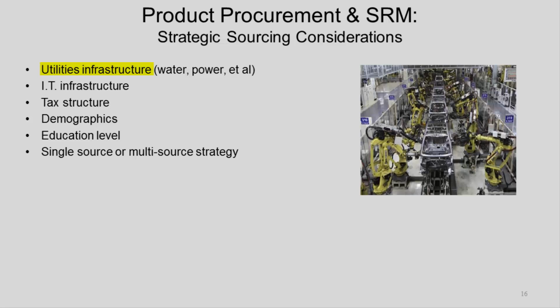So what's the infrastructure? What's its reliability? What's the cost for both water and power? What's the IT infrastructure in a given region, in a country? What's the penetration of internet use? Something, again, we take for granted here in the United States.